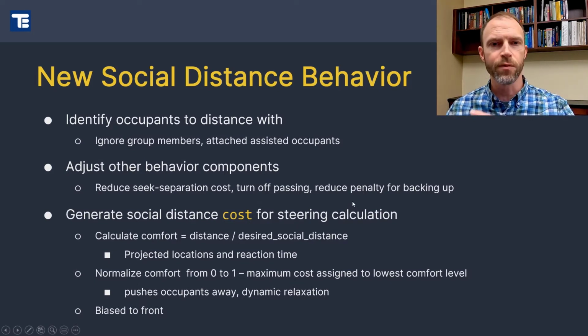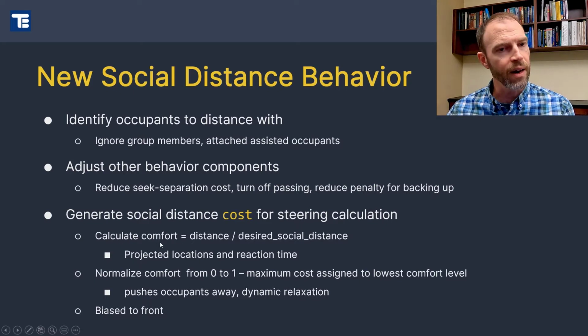Then the real key to this is that for every agent at every step, we generate a social distance cost that's part of the inverse steering calculation and the weighted direction estimates. A comfort distance is calculated by taking the projected distance of every other occupant that you're trying to distance from and dividing that projected distance by the desired comfort distance or desired social distance. This uses the projected locations in time based on everybody's velocities and also includes the agent's reaction times.